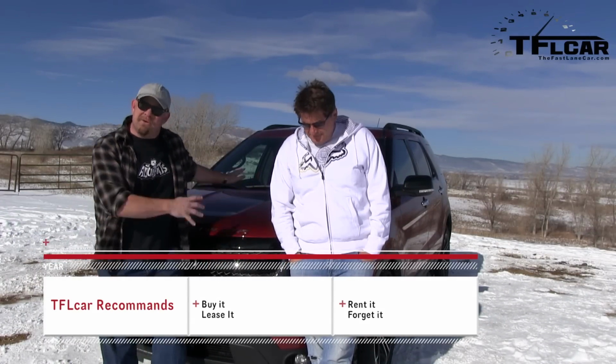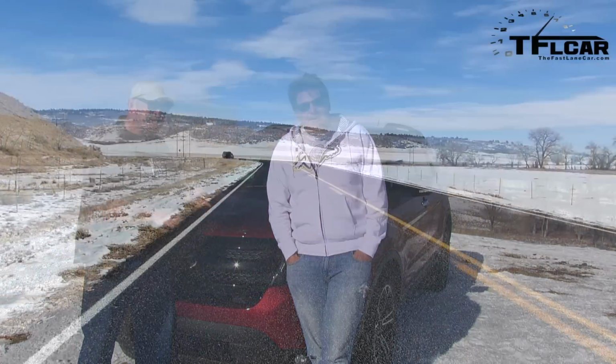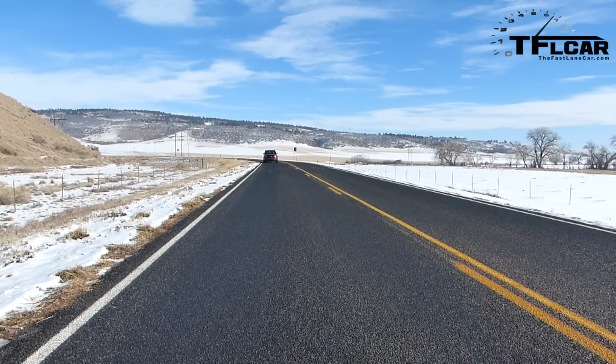Look, folks, I didn't like the original Explorer, the original new Explorer. It was a little too marshmallowy for me, but this one is completely different. It's fun, and that's my main thing, and it's fast as hell. I give it a buy it.